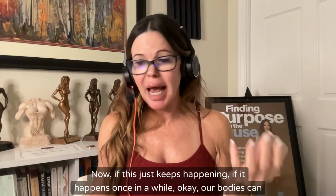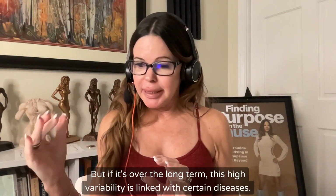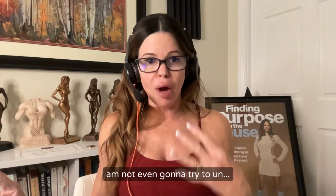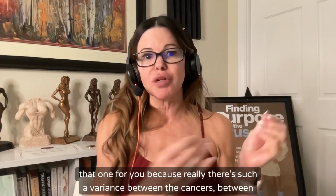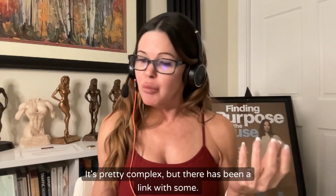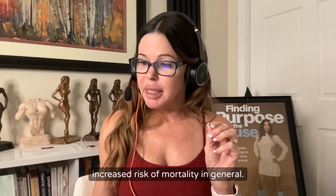Now, if this just keeps happening, if it happens once in a while, okay, our bodies can deal with that. But if it's over the long term, this high variability is linked with certain diseases. It's been linked with certain types of cancer. Cancer is very complex. I am not even going to try to unpack that one for you, because really there's such a variance between the cancers, between individuals. The research is ever emerging. It's pretty complex, but there has been a link with some. Definitely a link with cardiovascular disease, dementia, Alzheimer's, and just an increased risk of mortality in general.